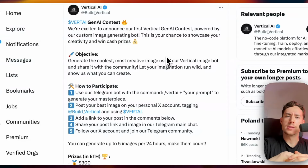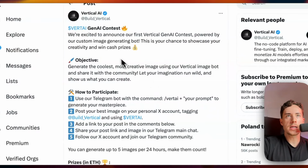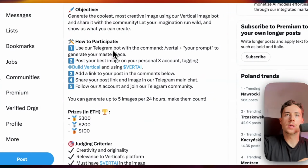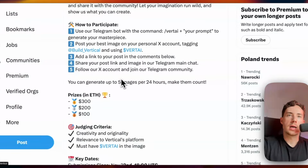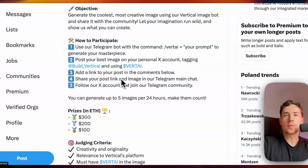I dollar cost average into the project, and I'm simply an investor of this project, so I wanted to talk about it. Now, they've done different things which I think are really good when it comes to shilling on Twitter. For example, they did a generative AI contest where users basically had to use one of their bots to create an image, and then post that to Twitter, tag the project and talk about it, and then submit that, which I think is really good to drive a lot of engagement towards the project.